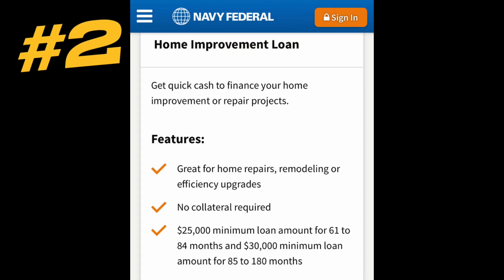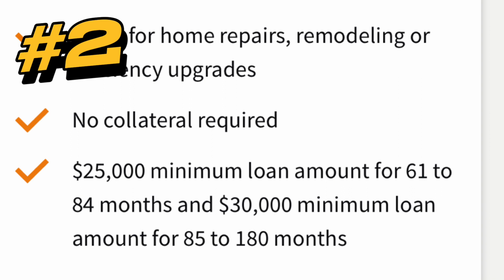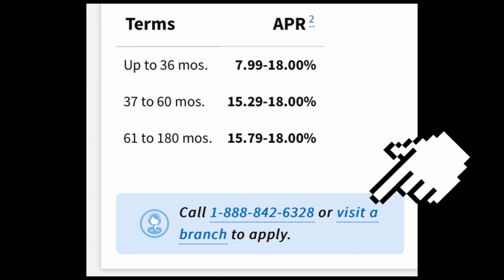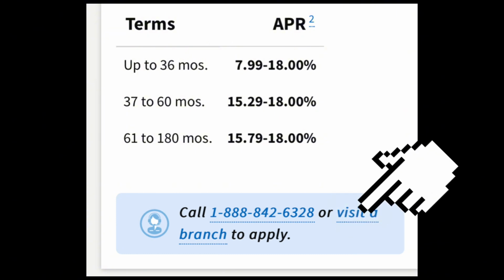And number 2 is the home improvement loan, another very common loan that you can get from Navy Federal. This loan is great for home repairs, remodeling, or efficiency upgrades. There is no collateral required. $25,000 minimum loan amount for 61 to 84 months, and $30,000 minimum loan amount for 85 to 180 months. And just to show you the rates and terms for the home improvement loan, here it is. To apply for this type of loan, they do encourage you to either call or visit a branch.